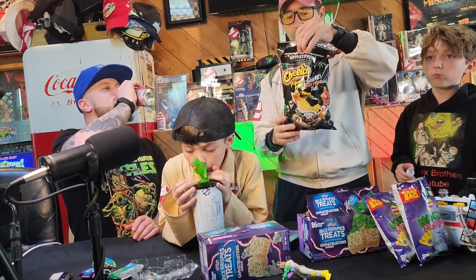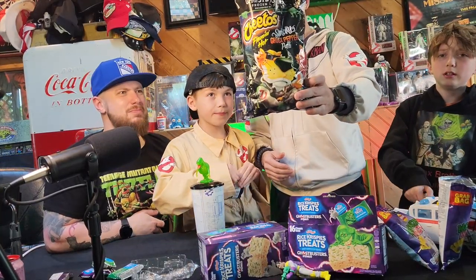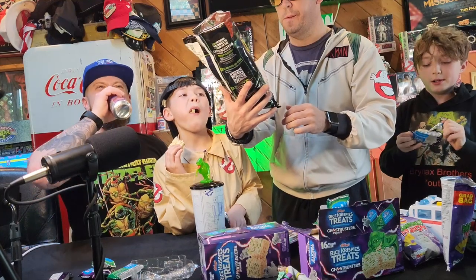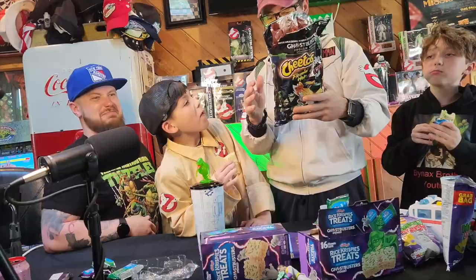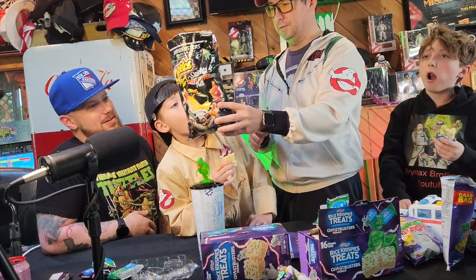Now, these were hard to find out of all the products. Obviously, besides the UK ones. This has been one of the hardest ones to find. I actually had to order these online. I couldn't find these in stores. I'm sure you guys can find them in certain stores, but these were harder to find. The Cheetos Frozen Empire. Now, the other thing, too, is they said if you enter, there was a chance to win a world premiere. So I did do this online for the kids, but we haven't heard back yet. So we'll see. Maybe we will get lucky and win a prize.